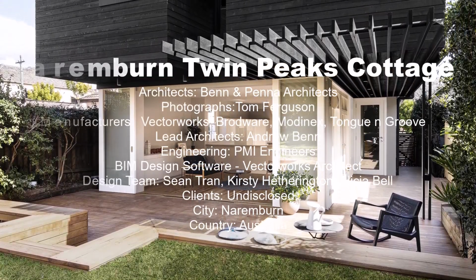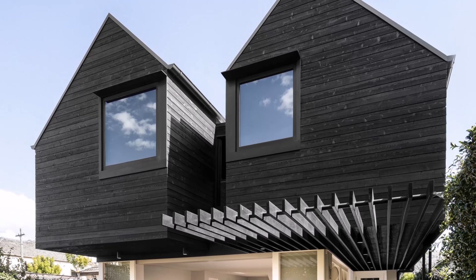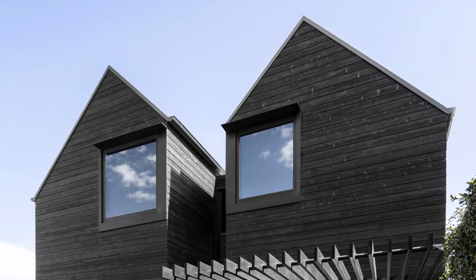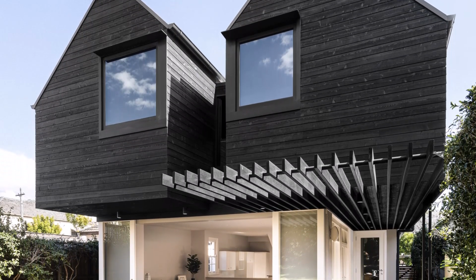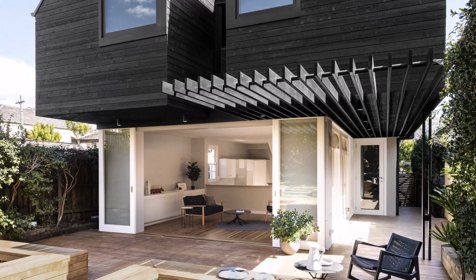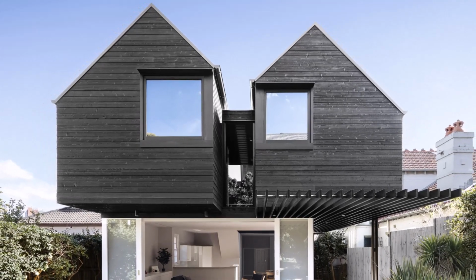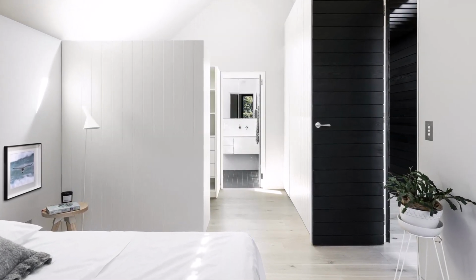This project conceptually adds 2 cottages on top of an existing house. One cottage is used for the parents' bedroom and facilities, while the other cottage becomes the children's bedroom.